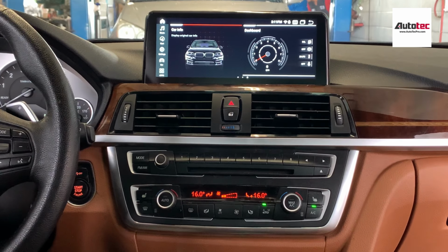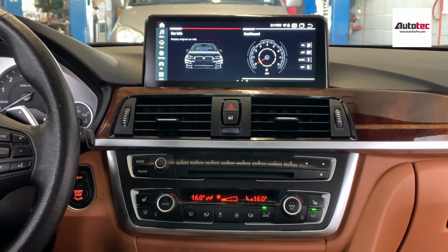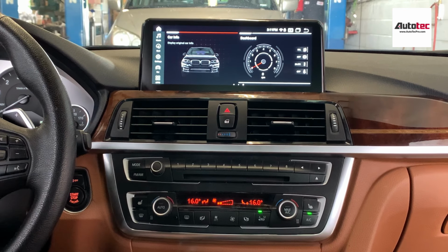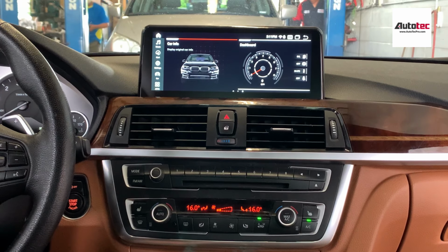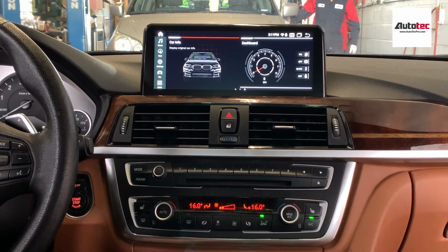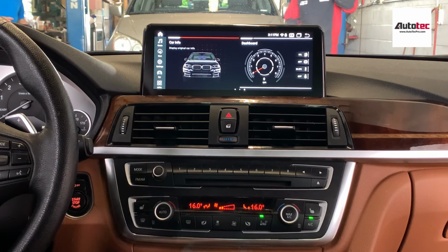Today we're installing a 10.25 inches high definition navigation and infotainment system on the 2014 BMW 3 Series F30. It's the same as the F32, F36, and the 4 Series, okay? So I'm going to show you some of the features of the system.